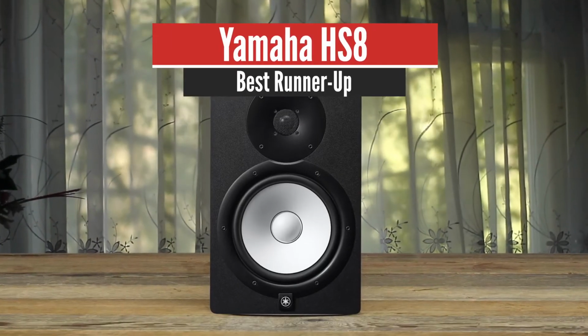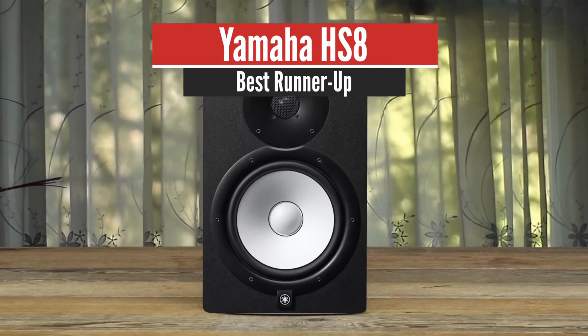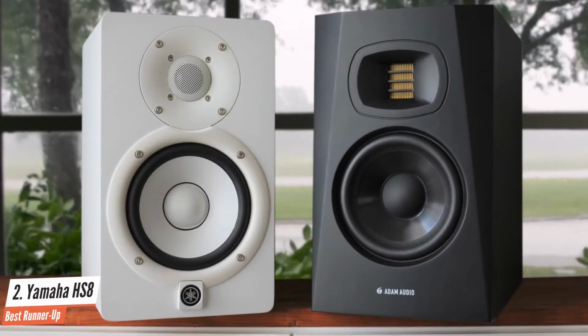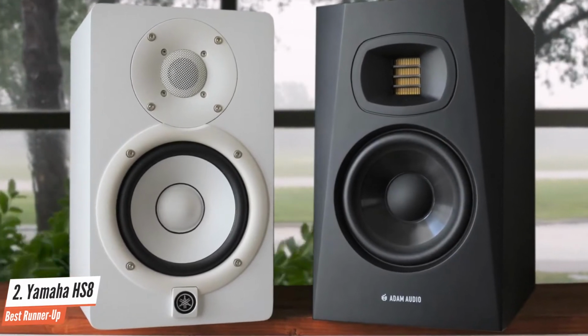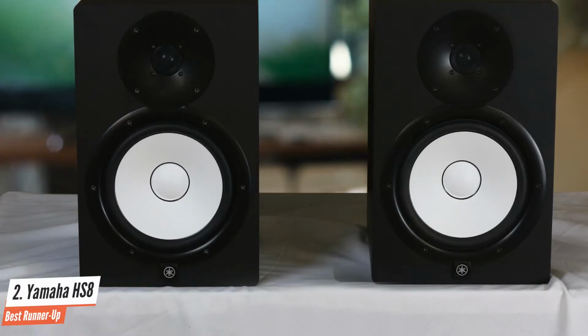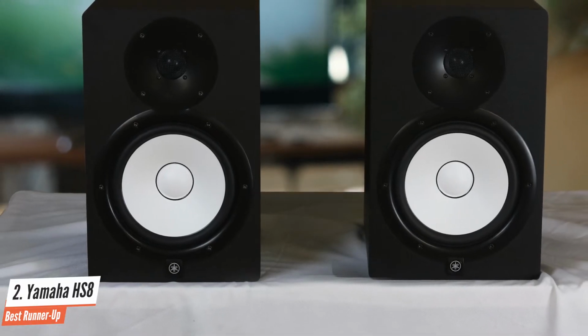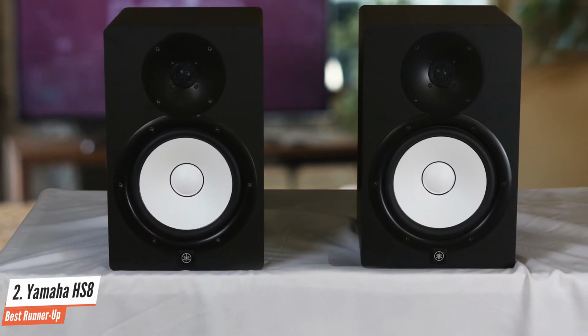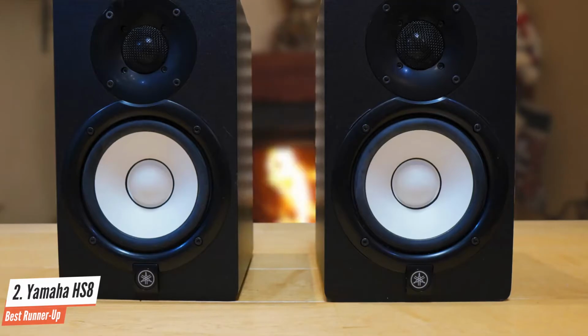Number 2. Yamaha HS8. Best runner-up. The Yamaha HS8 studio monitor is one of the very best studio monitors made by one of the best companies in the music gear business. Accuracy is the most important thing you want from a studio monitor, and this beast by Yamaha is all about accuracy. Anyone shopping for speakers needs this range of Yamahas on their list.